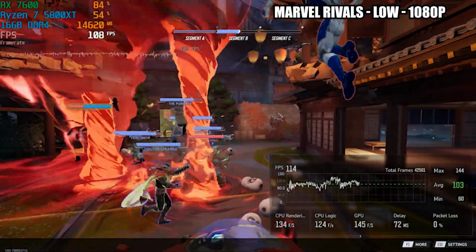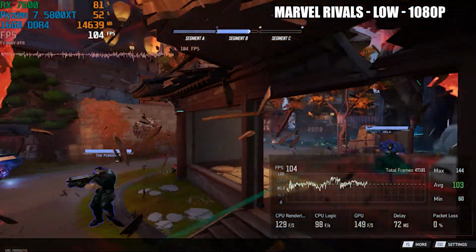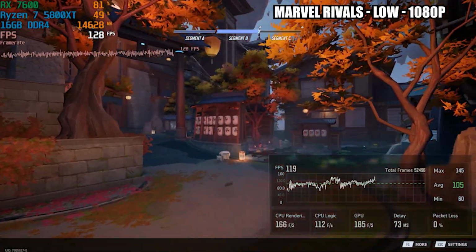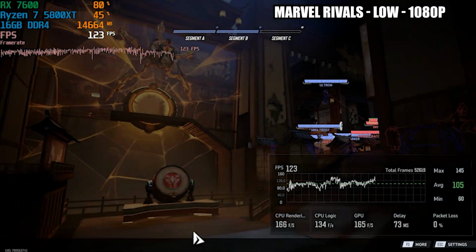but if we turn it down to low settings here, we're going to turn the FSR to performance and get rid of some of that ray tracing, and we can get way better performance here, getting about 120 FPS. So now we're looking at more of a high refresh rate experience and really a more enjoyable experience for a more competitive game like this.